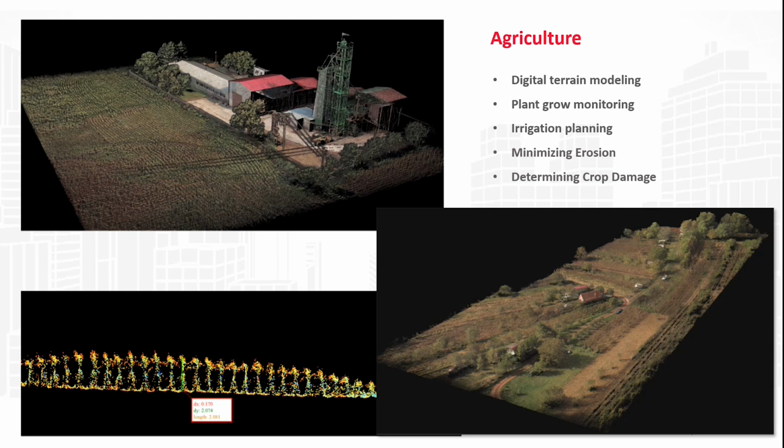But you can even measure the growth of the plants on the field when you do some continuous scanning in different time periods. You can compare and count the growth of the plants in time. And of course, let's say if something damages the crops, you can also do a scanning and measure the impact of this damage on your crops.